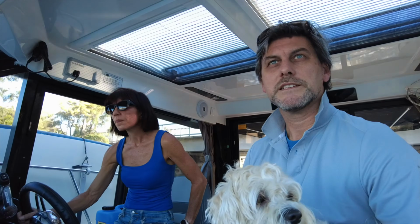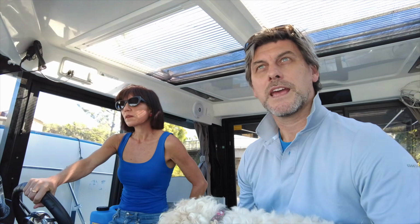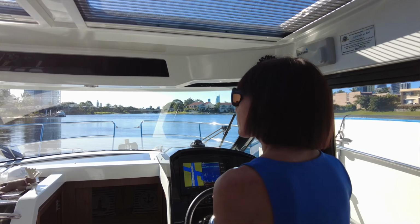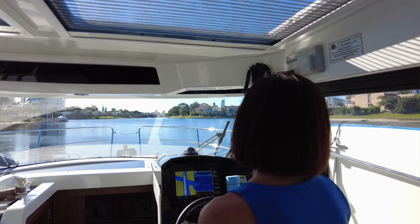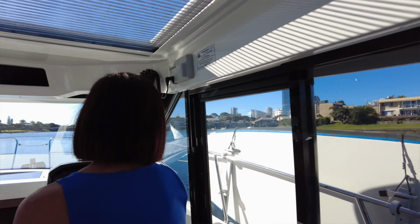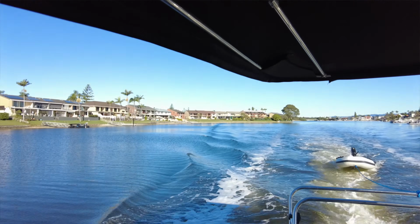Yep. So yeah, we're just making our way up through the Gold Coast canal system, and we're probably about 50 minutes away from BUMS Bay from our place. So it's a nice leisurely cruise at 6 knots. A couple of sticky fish in the water, Damien, because we've had a little bit of rain.